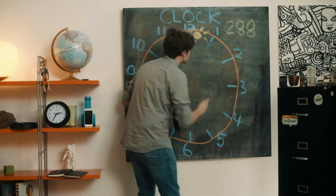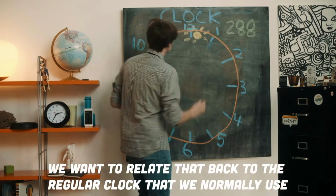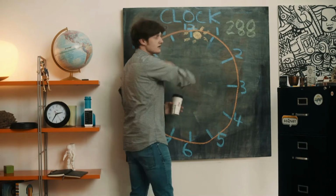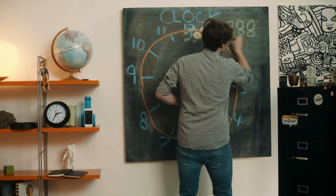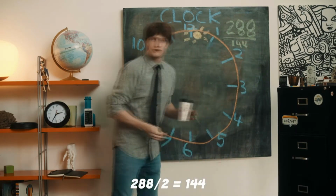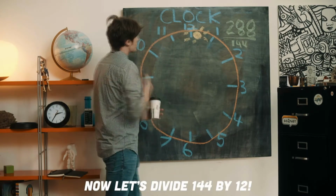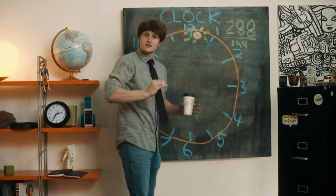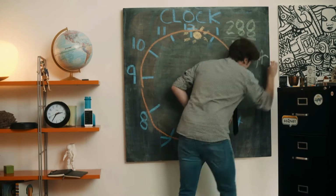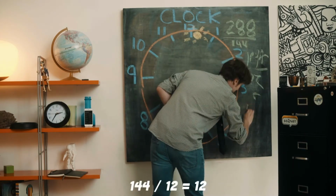Okay, so first we had 288 cups of coffee and we want to relate that back to the regular clock that we normally use. So we're going to go ahead and cut that in half because normally we don't use 24, we have 12 a.m. and 12 p.m. in a single day. So I'm going to divide that by half and we're going to get 144. Okay, great. So now we need to divide the 144 by 12 to get that to relate back to our regular clock. So we're going to take 144 and divide it by 12, and, oh, that's going to equal 12. Look at that. That's fantastic.